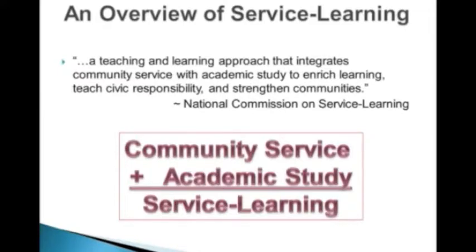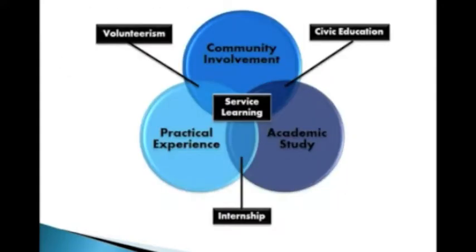So, to give you an overview, the National Commission on Service Learning defines service learning as, quote, a teaching and learning approach that integrates community service with academic study to enrich learning, teach civic responsibility, and strengthen communities. So, in other words, service learning is using the skills you're learning in your coursework, aka academic study, to improve the community in some tangible way.